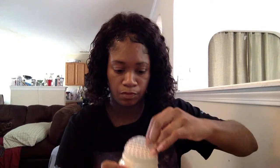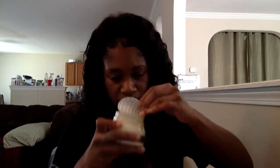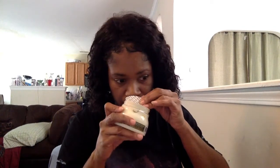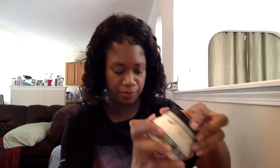When you open it up, it has a little thing on it. This smells good. This smells like some type of candy, like a cotton candy smell. This is real good. This is my box for October 2020.